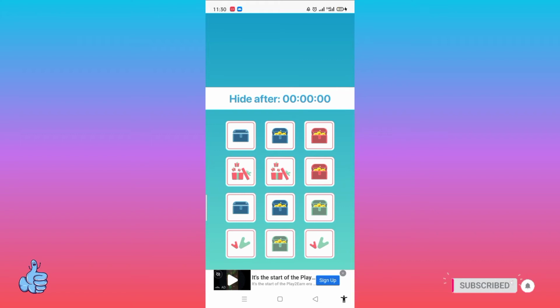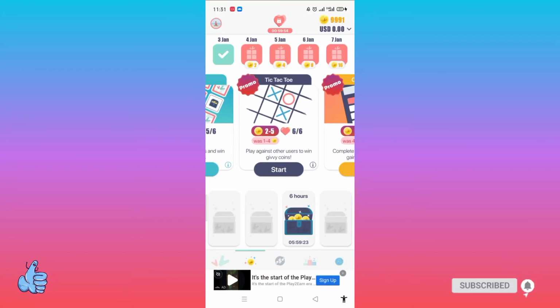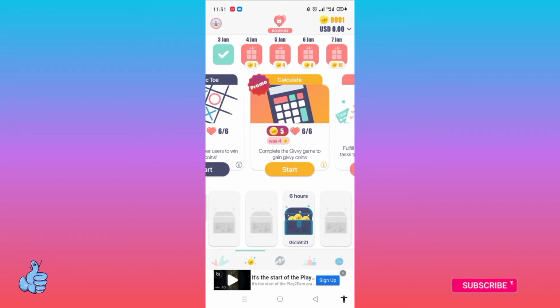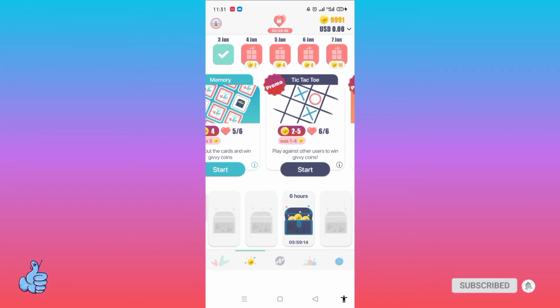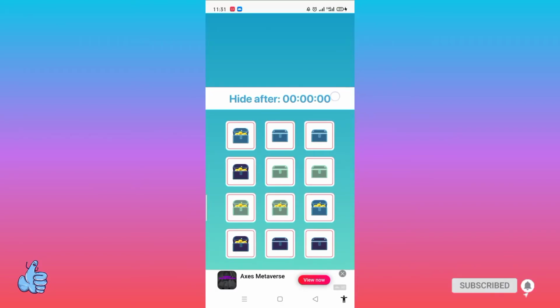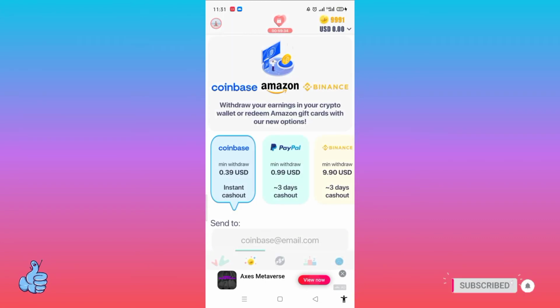And then ito yung mga games nila, memory. Ito yung mga memory. So madali lang naman siya, i-click nyo lang naman yan para makapag-earn kayo ng coins or ng points. And tic-tac-toe, calculate task. So may mga daily task sila dito. They will give you 10 to 10,000 coins. So kaya ako nakakakuha ng maraming mga coins kasi naglalaro ako ng mga memory, tic-tac-toe, and daily check-in.